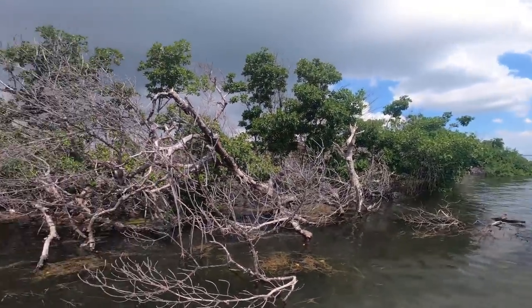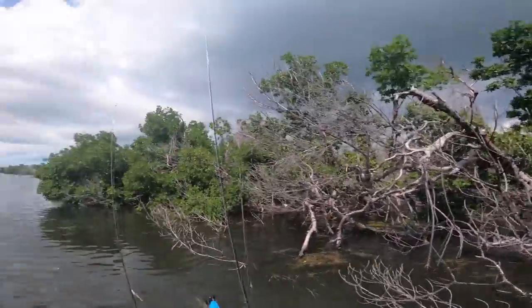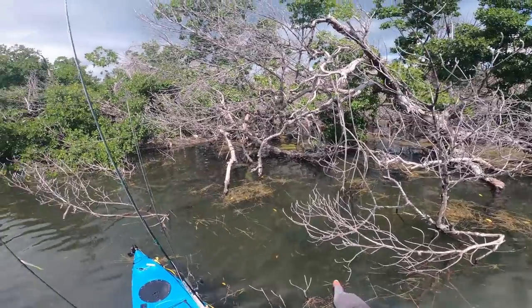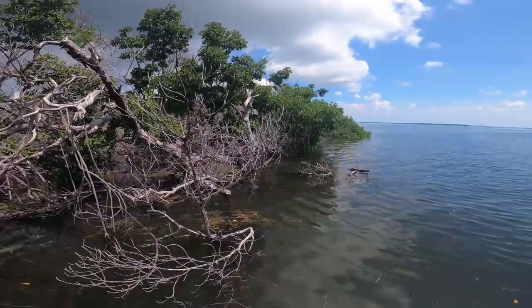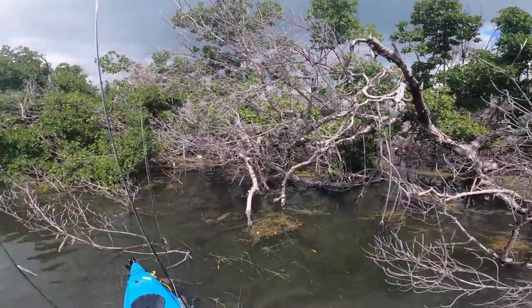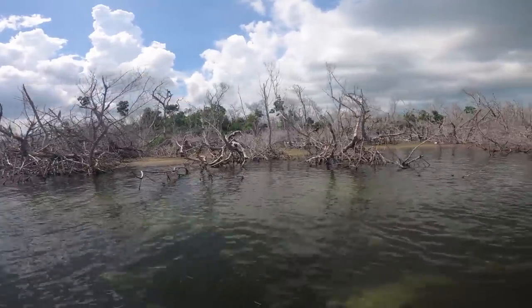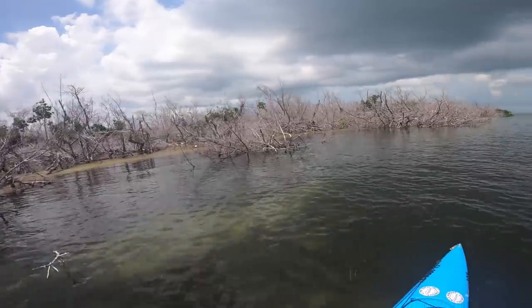First impressions is this one got whacked, or it got more damaged by Irma than the big Spanish Key. It does open things up, a lot of structure with these downed trees. Visibility is pretty good. However, right now we are at pretty high tide because I could see water going all the way back in there, so that's where the fish are at. But we'll do a quick circle around and see what we see.